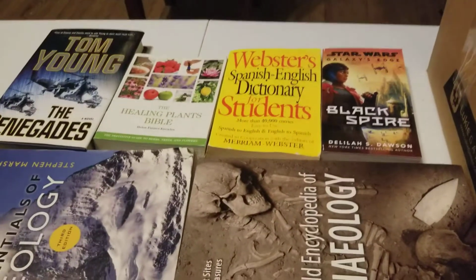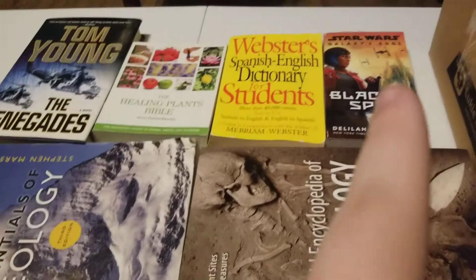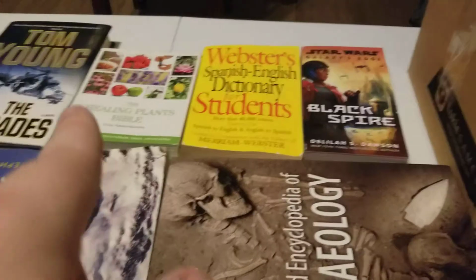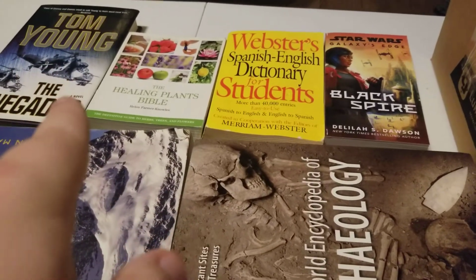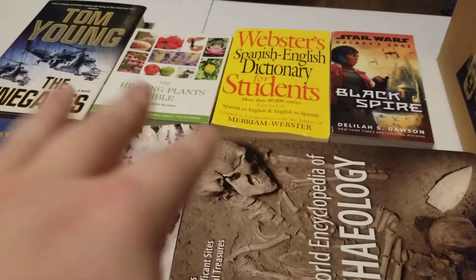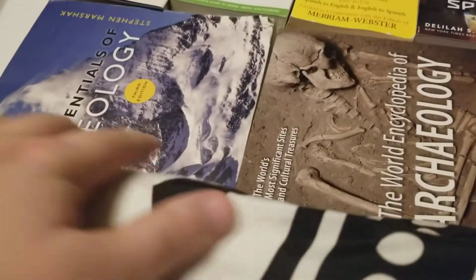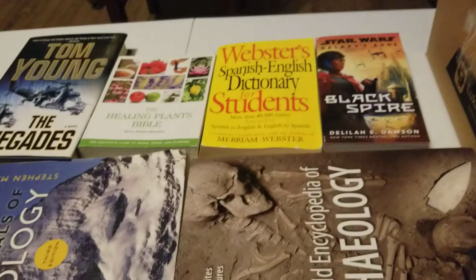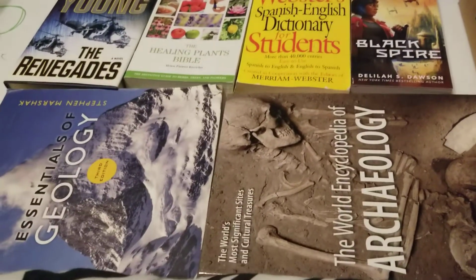But that's an overview of what I got this time. Got Star Wars, Spanish, English, healing plants. I've had that for years, but I wanted to share it because this is the beginning of my collection. We have geology, we have archaeology. Hope that you guys enjoyed checking these out.